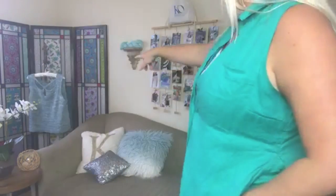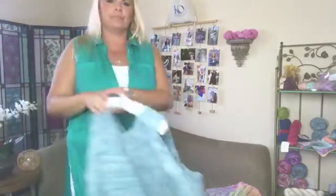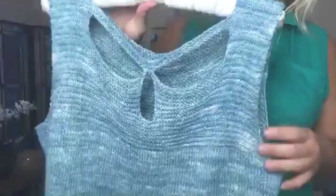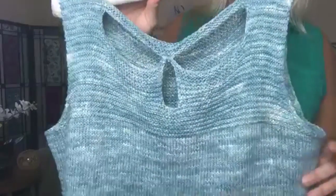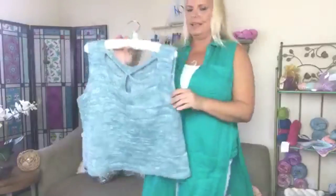Let me see what's going on here. Oh, Veronica likes the shirt in the back. Thank you very much. That is a new pattern that will be coming out this week. This is done in Be So Serene yarn, which is my 100% organic cotton that I dye here in my studio. It ends up coming out in this beautiful semi-solid colorway. It's 100% made in the USA.